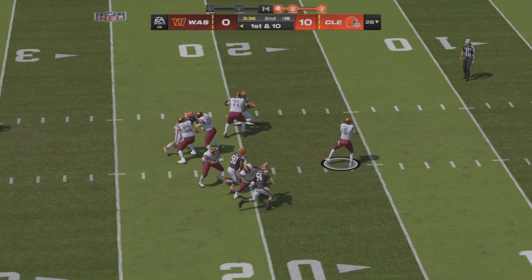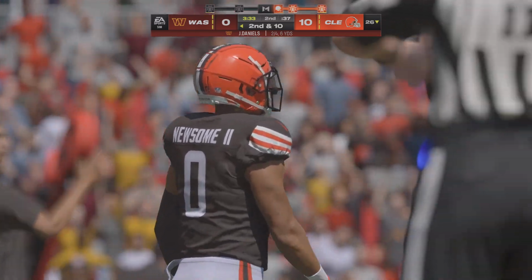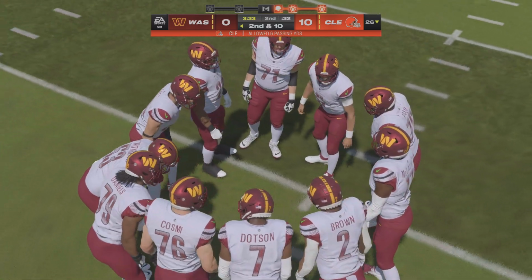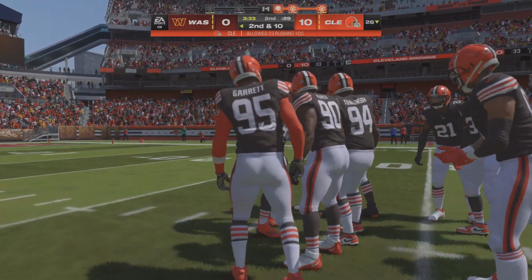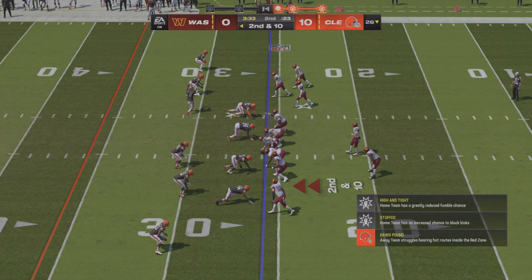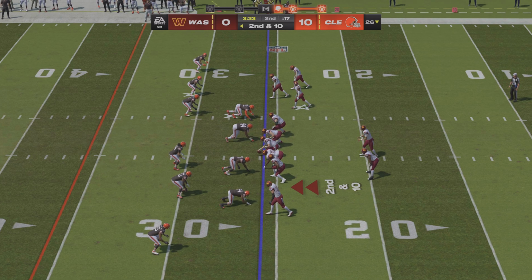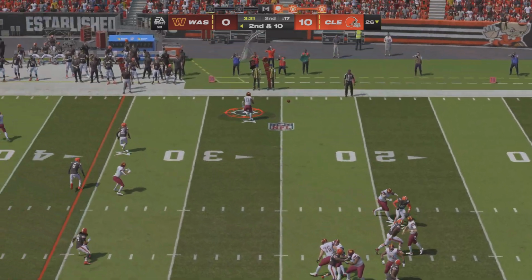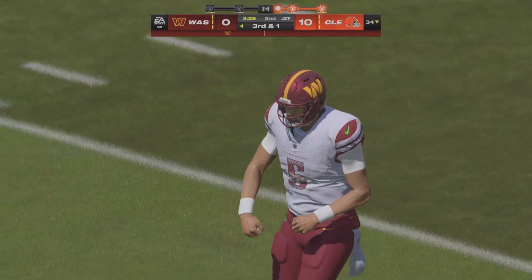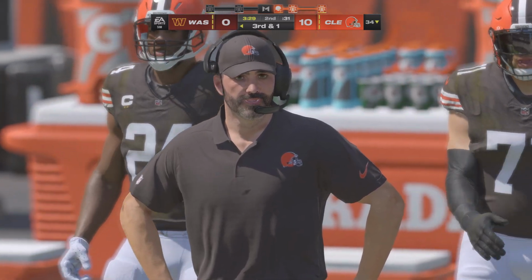Throwing to start the drive, Daniels. And this one is incomplete. He was trying to get it to Terry McLaurin, but it's going to be 2nd down. Throwing again, Daniels. Looking for McLaurin, and he's got him. And he gets this up to the 34 out of bounds there. 9 yards, not quite enough, and they'll be left now with 3rd and 1.